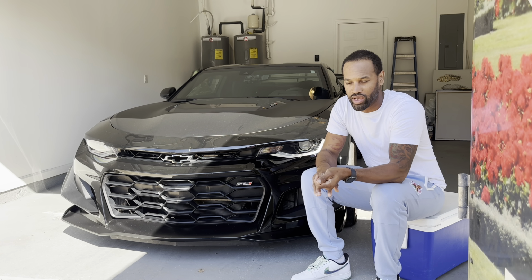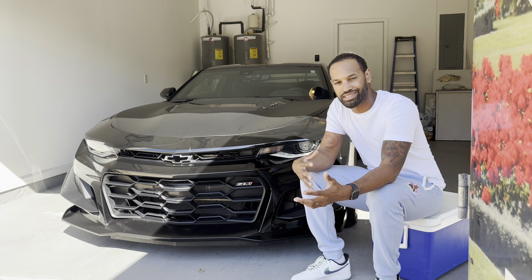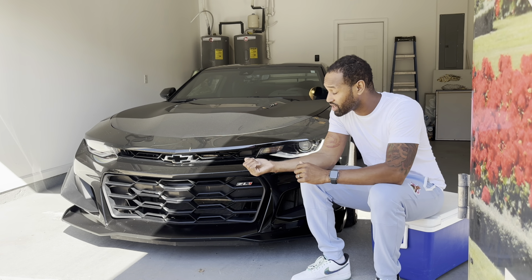I do like the power that it has. It's holding that stock, but I do want some more. So eventually, I'm prepping right now to start getting into mods, but I'm trying to see what mods I actually want to do, because I don't want to tear this car up and void the warranty, like, very badly. So I know I'm gonna put an intake on it.